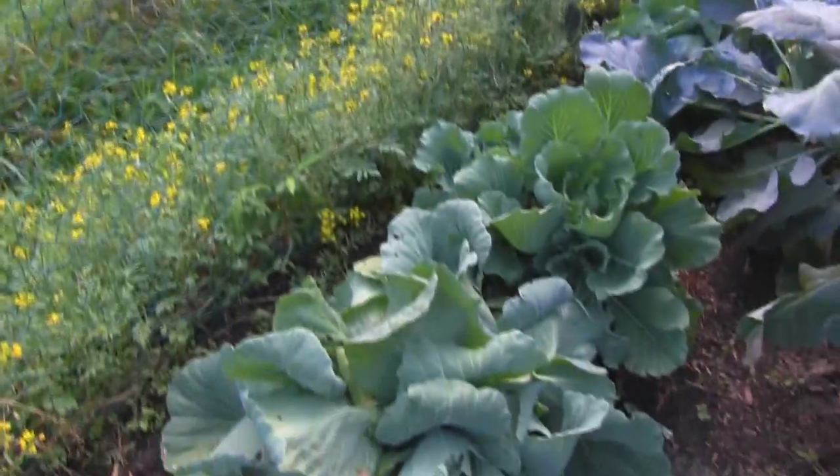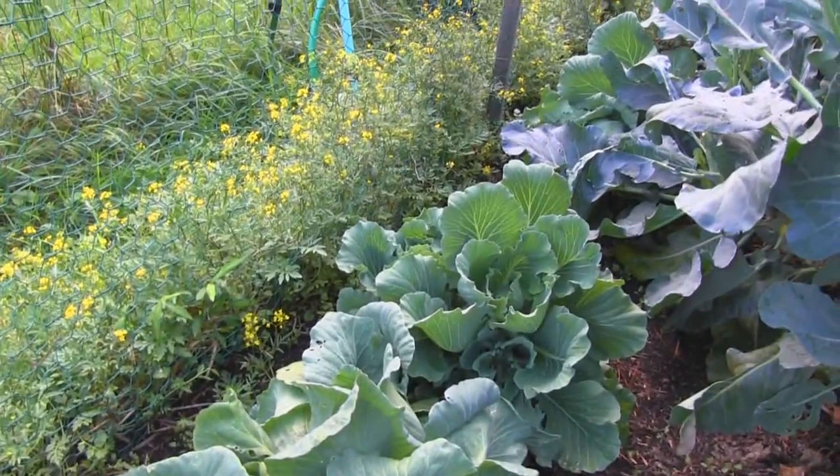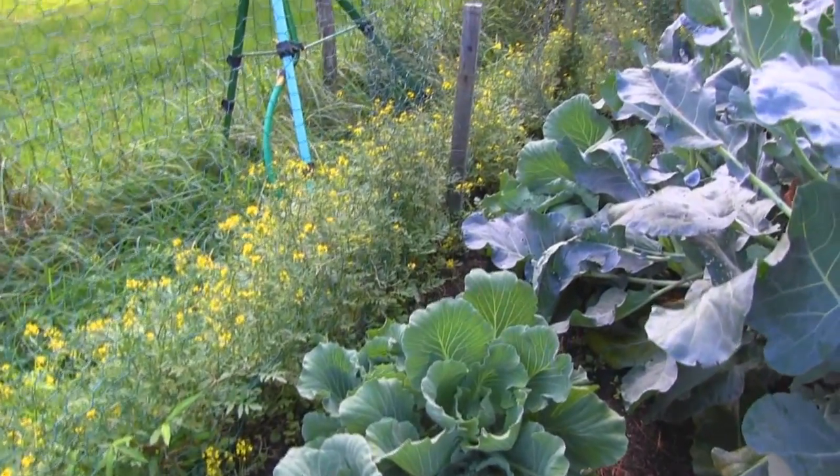These are just where the cabbages were cut off, and they're not really heading, but they're creating all these cabbage leaves. I suppose they're edible. Maybe I should try and do that. Like, as in eat them.